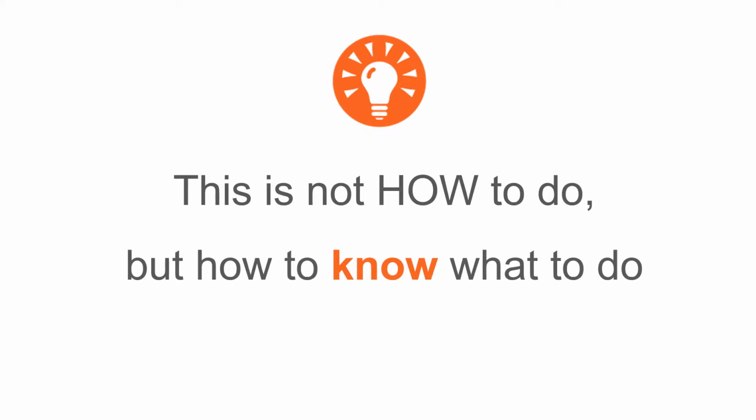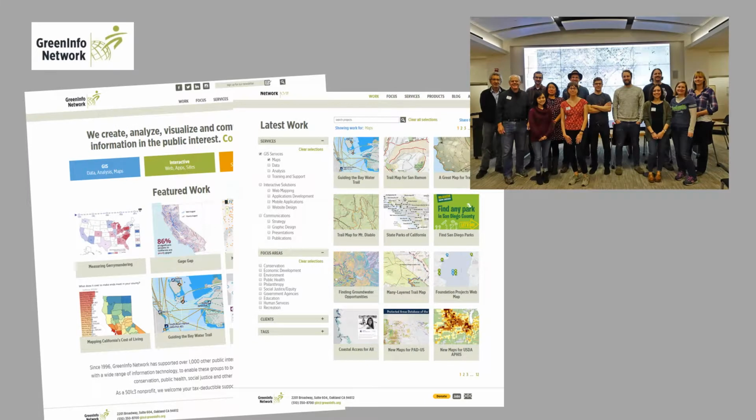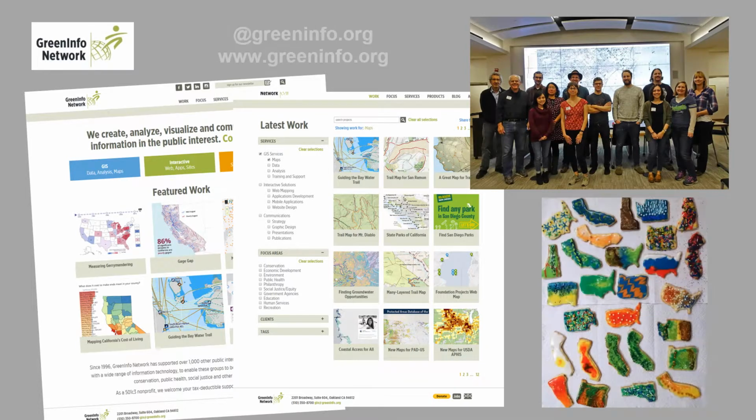So the organization that I most recently have been part of, Green Info Network, is a 12-person shop. We do work for public interest groups. We're a nonprofit. And we work for probably 80 to 100 groups a year on a whole variety of mapping projects. There's a lot of cool stuff on the website. You can easily browse lots of projects to see things that we've done.